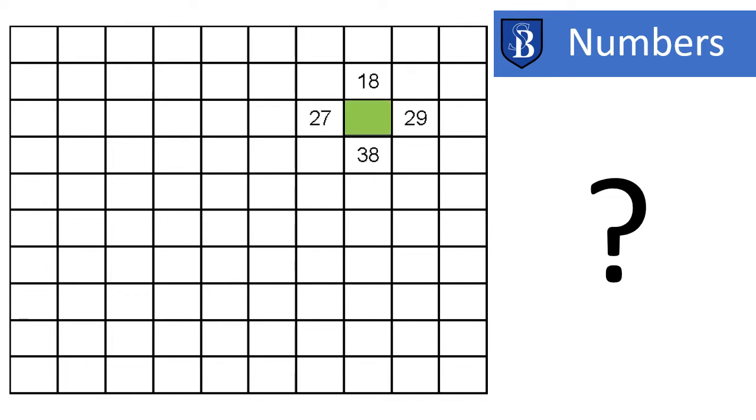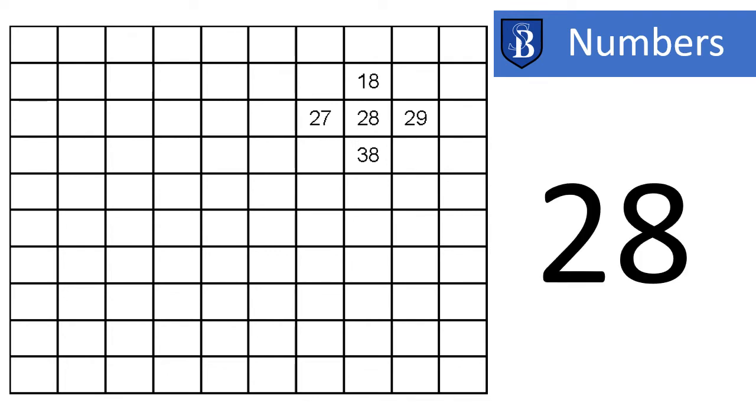This time we only can see 4 numbers on our 100 grid. What number could be hiding underneath the green rectangle? Well done if you said it was number 28. You might have thought that 28 is 1 more than 27 and 1 less than 29, or you might have said that 28 is 10 more than 18 and 10 less than 38. Well done if you found 28.